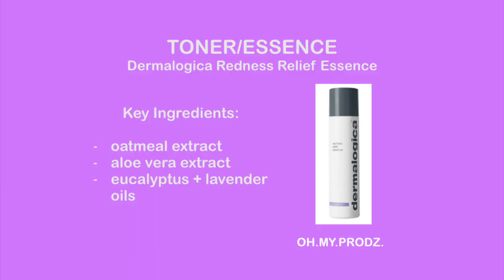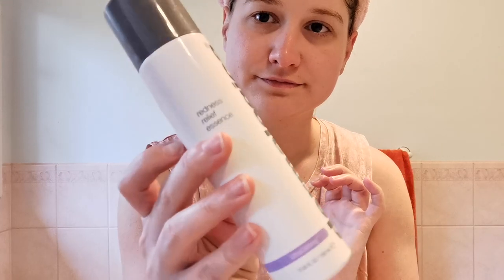Next, I'm going in with a toner or essence. I'm using the Dermalogica Redness Relief Essence. The key ingredients are oatmeal extract, aloe vera extract, eucalyptus, and lavender oils. This is a lightweight toner with the power of a serum.